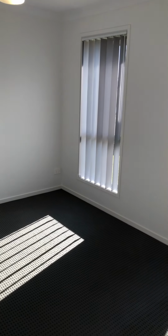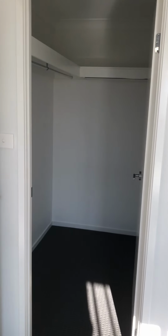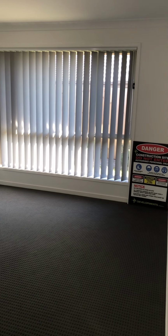As you come in, you've got your master bedroom, complete with walk-in robe and ensuite. As you come through, you've got great storage area, a separate living room that could be used as a media room, home cinema. You have internal access to your double garage.